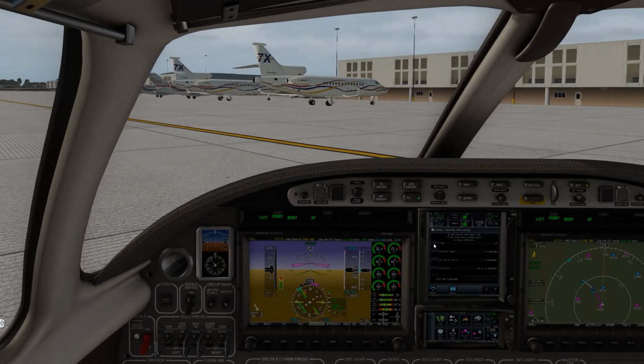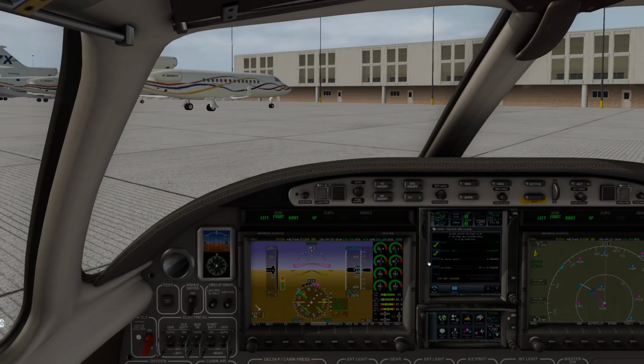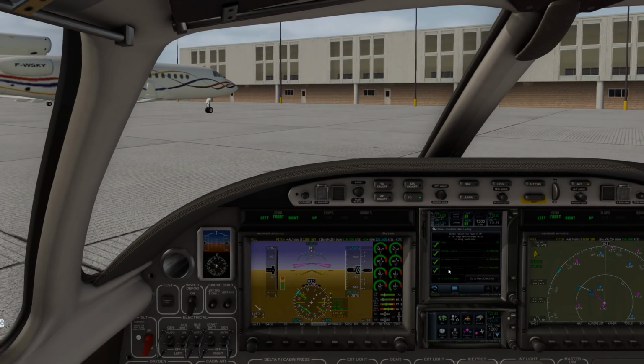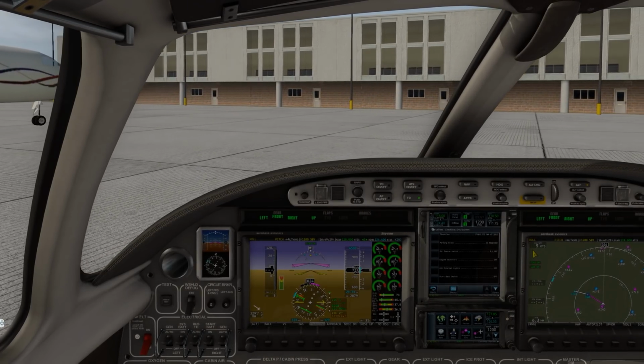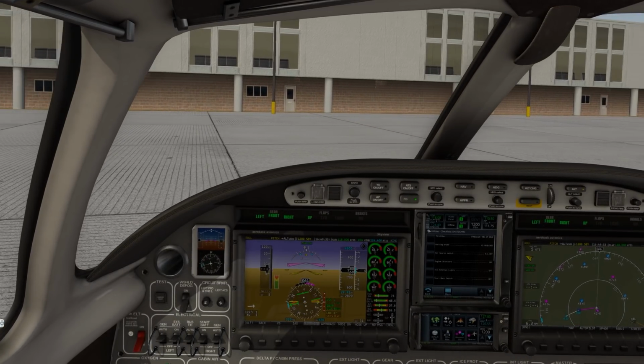After landing, flaps are up. External lights is required. It's air source selector. We're gonna leave it on normal for right now. We're gonna spin to the right here. Ice protection is good. Then we do shutdown next. I'm gonna turn right here. Let's park right over here.